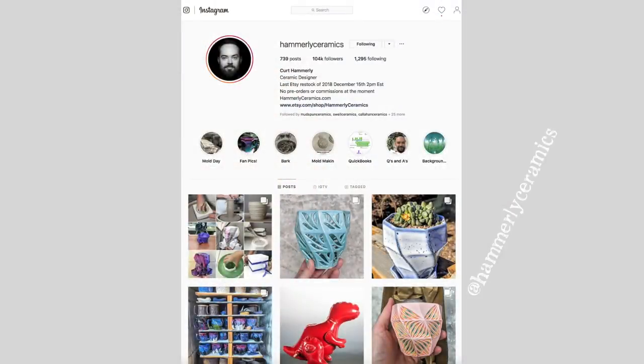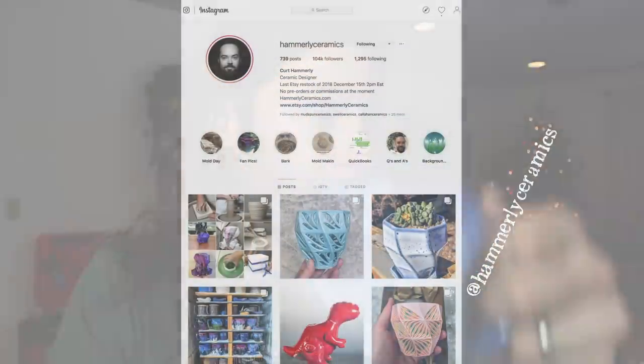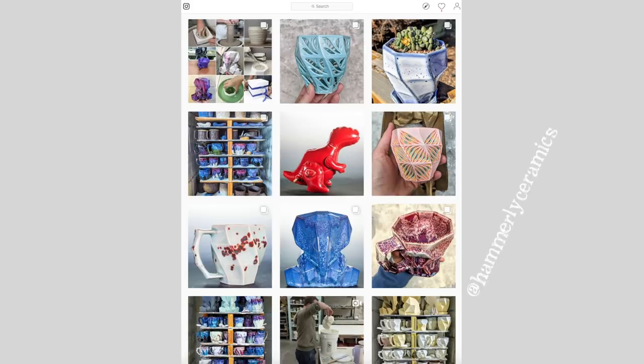The first one I have a mug from. First one is from Hammerly Ceramics. If we look on here, his name is Kurt Hammerly, and he's from Colorado. Check out that mug, first of all. Now, check out his Instagram. He does 3D printing molds, so he's mostly a slip caster. He can also throw too. He has videos of him throwing.